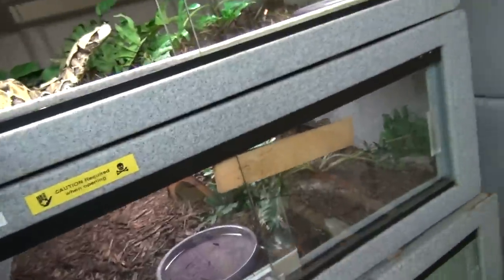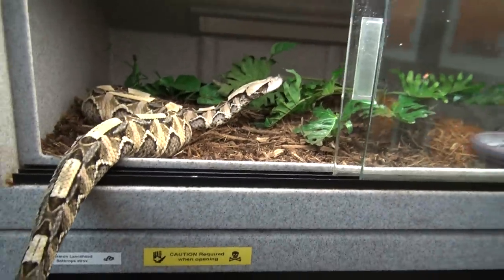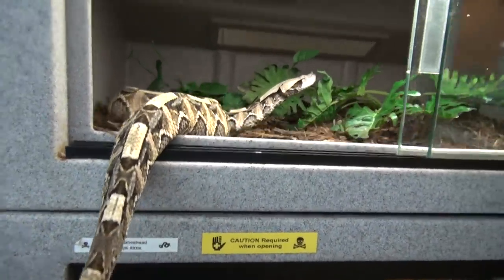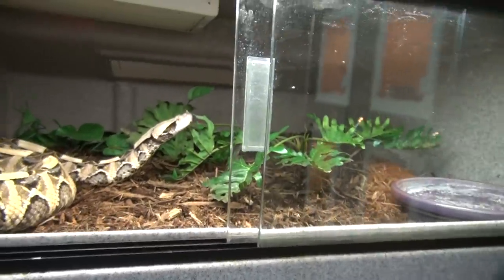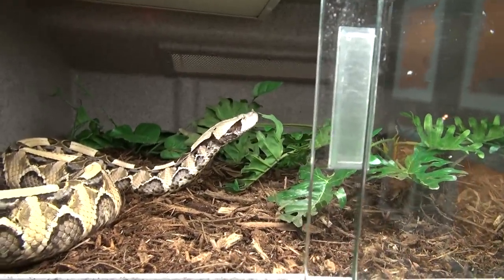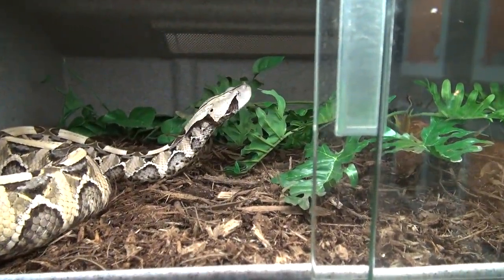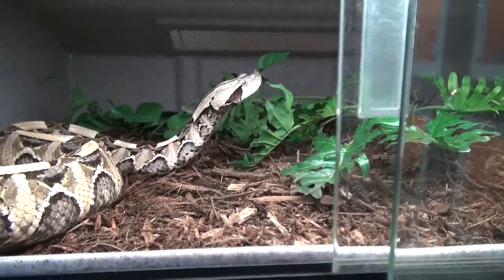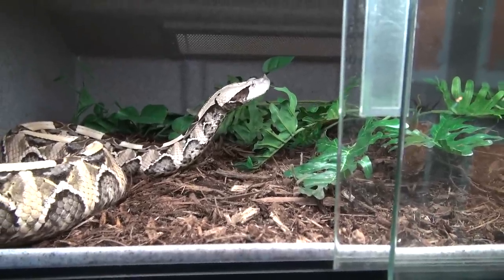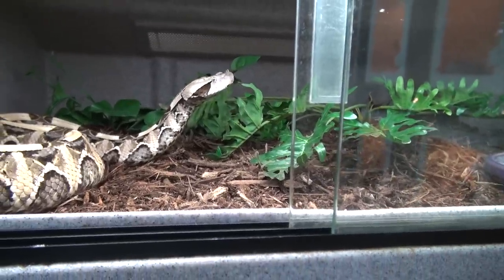Now here you can see the boy here is not really paying much attention. The female is already hunkered down. He's more interested in scent. Not interested in anything else but what the leaves taste like, eh?